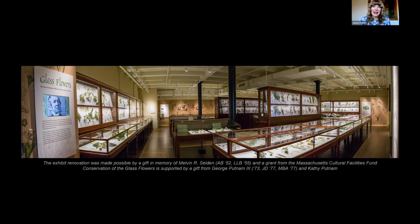A new LED lighting system was also installed. Some pigments that were used to paint early models are light sensitive, and the colors are susceptible to fading and shifting. The light levels in the exhibit are controlled to minimize light damage.